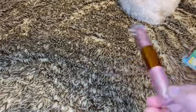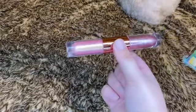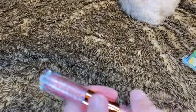And last but not least in this category is the Makeup Revolution. The light's making it hard to read, sorry. Makeup Revolution Eye Glisten. It's a foil and glitter liquid eyeshadow. Does it say the shade? It does not. But this is the rose gold one. My mom has the gold one. She's been wanting to try these out for a while, and she gave this one to me. So you have one side here.